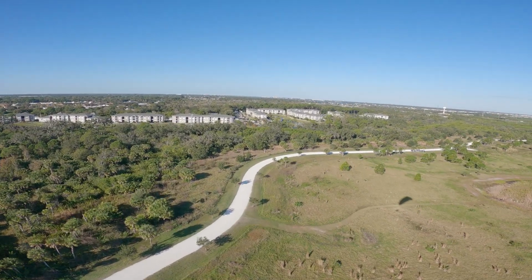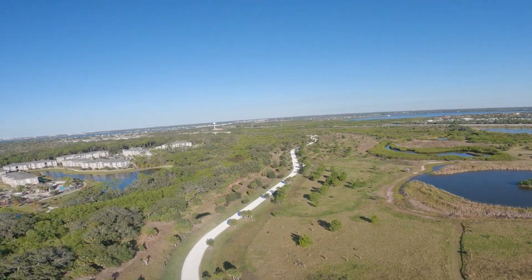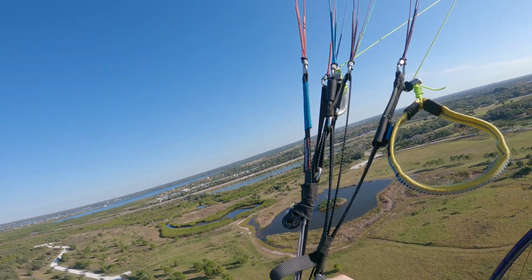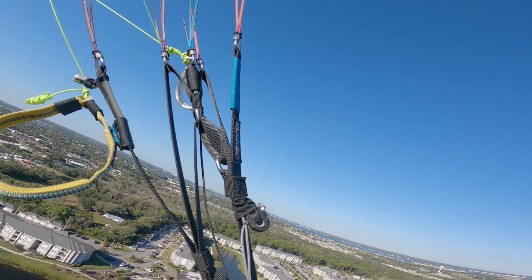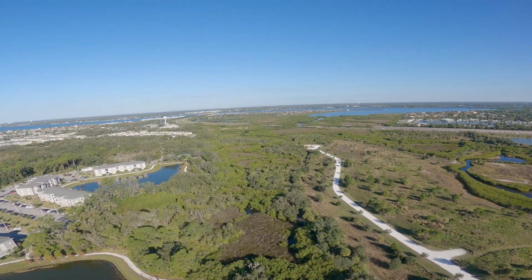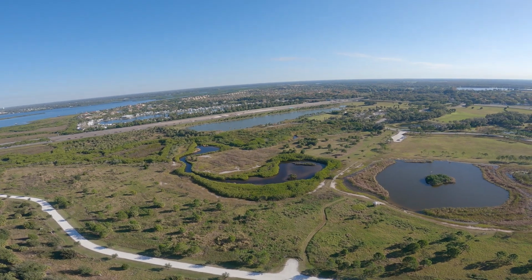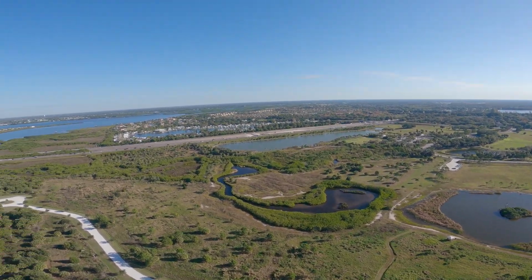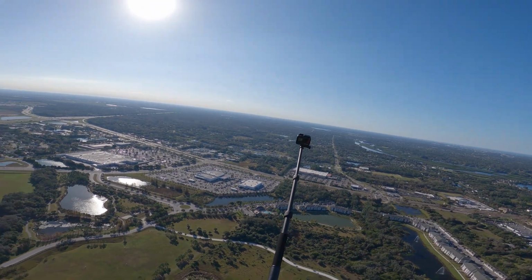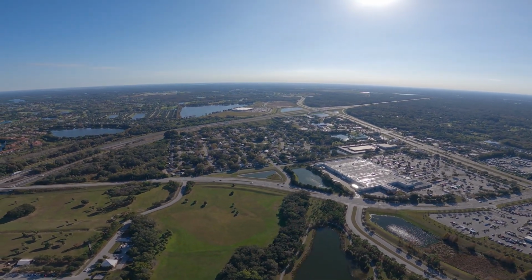Some midday thermal for sure. We'll climb up here a little bit. And we're gonna head over to Costco. You guys, once we get a little bit closer. All right, guys, you can freaking see Costco right there.